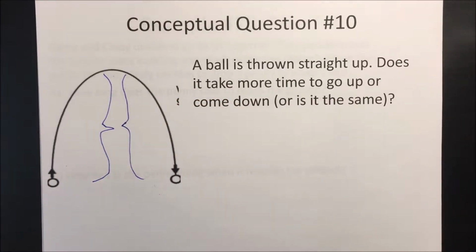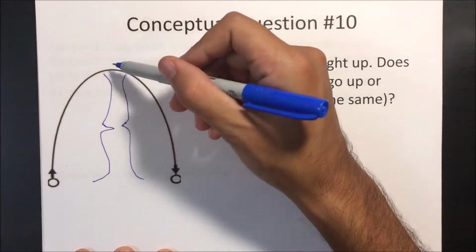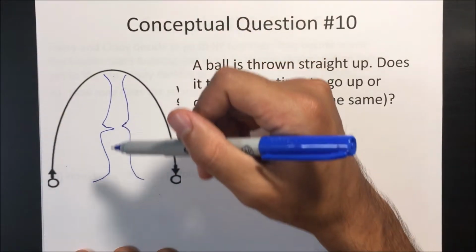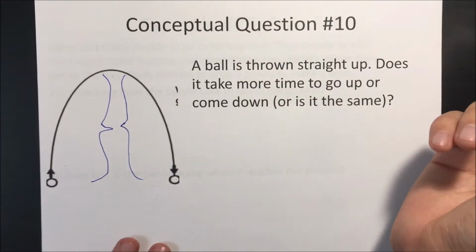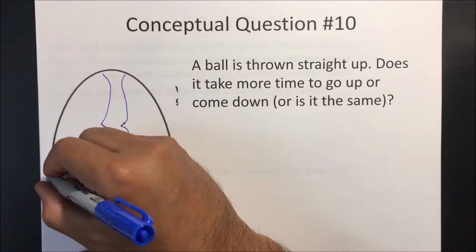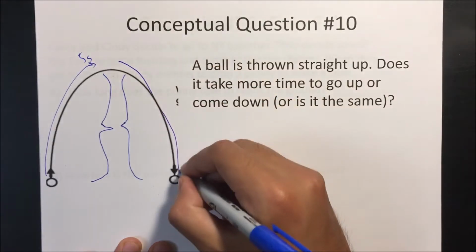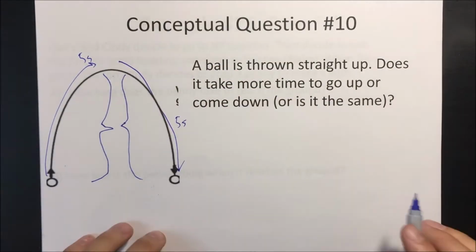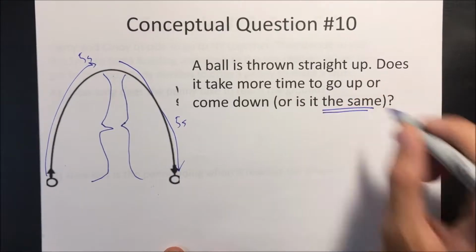And this is another physics concept: however long it takes to come up, it's going to take the same amount of time to come back down. Again, with no air resistance, which we're not going to be using. So for example, if it takes 5 seconds to go up, it's going to take another 5 seconds to go down. Okay, so it's going to be the same.